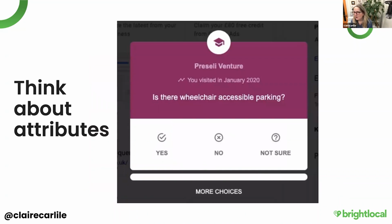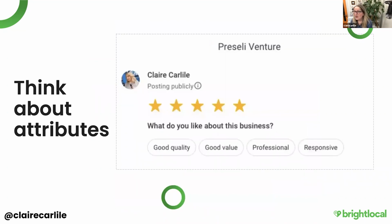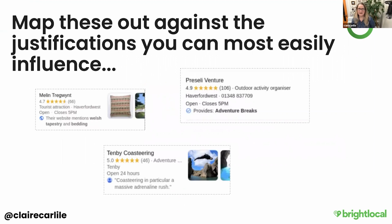And if any of you have poked around when Google says "Know this business?" and had a look at what it asks about your business or your competitors' businesses, that's what you need to be looking at. If Google is focusing on accessibility, then why aren't you focusing on accessibility? If Google is focusing on value for money, are you thinking about value for money and whether you have a value for money offering? And when you leave a review, another clue that Google gives you is these lozenges: professionalism, responsive, good value, good quality. Make sure you check in every now and again to see what Google is offering for your business.